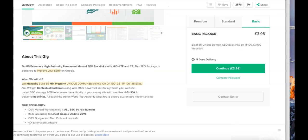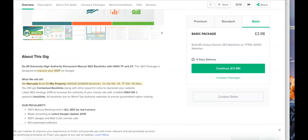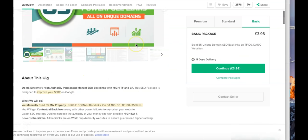You could charge $6 for that, and you're buying it for $3. You see where I'm going? Buy for 3, sell for 6, double your money. So you'd get your order on here. You'd go to SEO Clarkson, order it, they deliver it. You copy and paste the delivery URL or Excel spreadsheet normally, and you post it to your buyer.